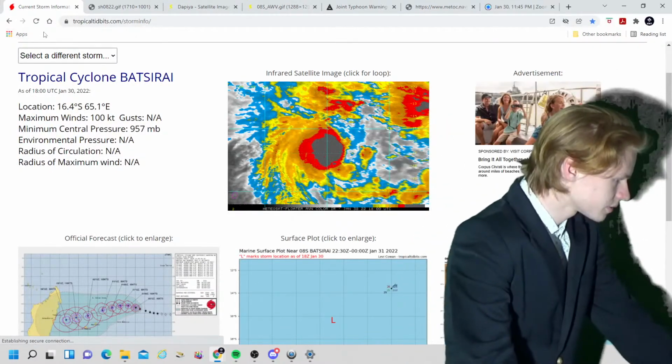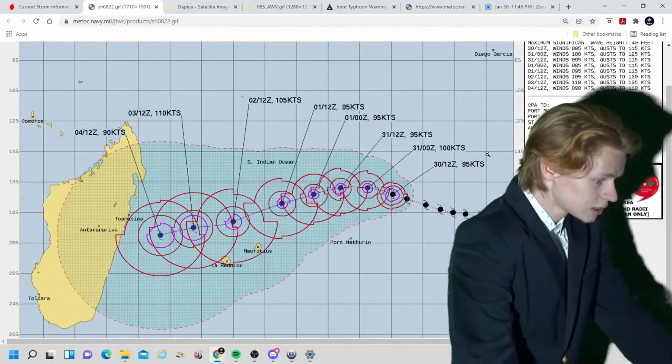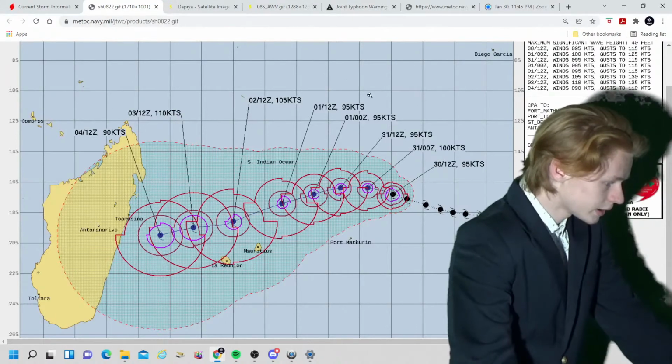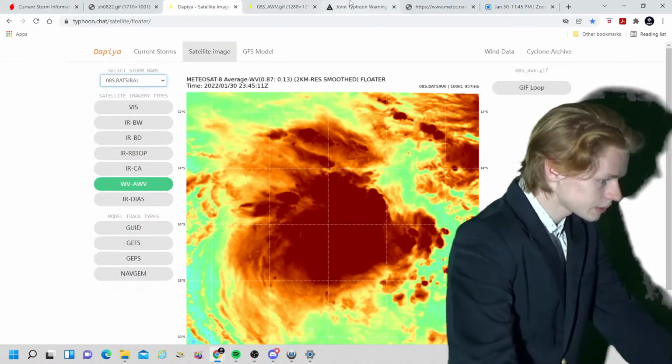I'll give more updates on this. It's really not a lot for me to say. So you can see this is going to weaken and then it's going to really strengthen, and that's what I'm going to watch for, because that's going to be interesting to see.